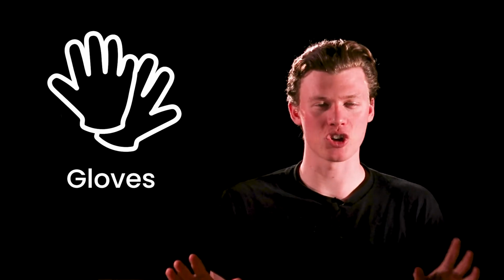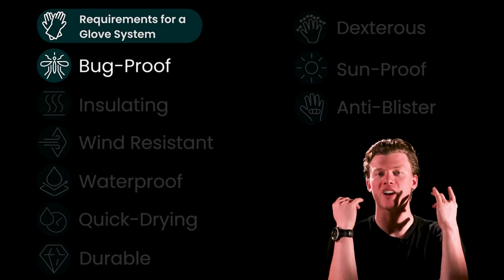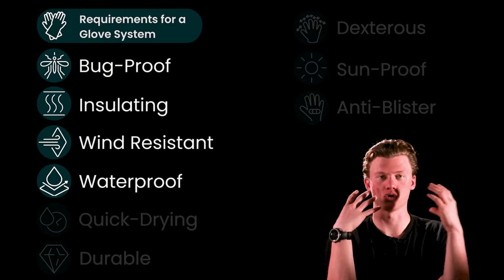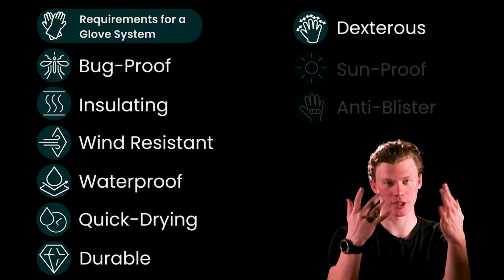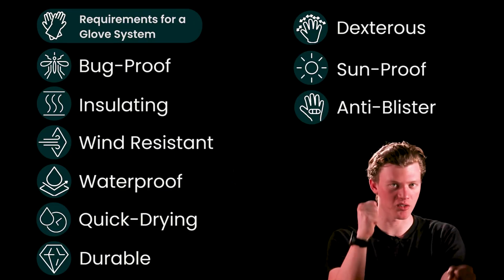Next, moving on to your glove system. An ideal glove system should accomplish 7 to 9 things. It should protect your hands from bugs, it should keep your hands warm, it should block the wind, it should keep your hands dry, it should be able to dry quickly, it should be durable, and it should allow you to maintain your dexterity. If you need it, it should also protect your hands from the sun and prevent blisters from using trekking poles. I found that using a 3-glove system works best for 3-season conditions.